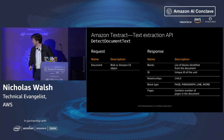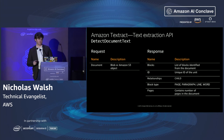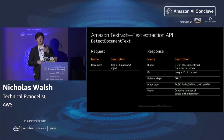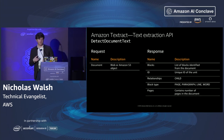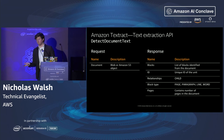Okay, so if you're working, much like how I had detect faces before and I just passed in an image, that's pretty similar to the detect document text method in Textract. So you pass in an image, in this case a document, either a PDF or a JPEG or a PNG, whatever your scanned format comes in. You can either stream directly as a blob or use an S3 object. Your response is going to be a series of blocks, an ID for each one of those blocks so you can always reference it specifically, the relationships between all of those blocks, because that's very important for all of the hierarchy in the next example, and then the pages. So you can upload multiple pages. Let's say you scanned a 200-page PDF. You could just pass the entire PDF into Textract, and it'll process it automatically.